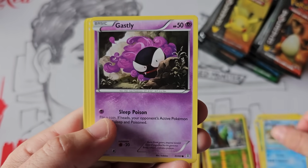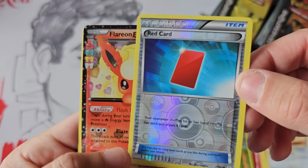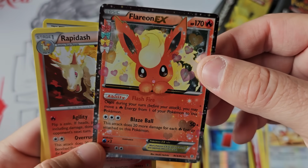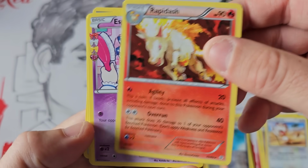Okay, Krabby, Ghastly, Meowth. Ooh. Wow. Beautiful cards. So we got a gorgeous red card trainer holo, and we have our first fancy one. Beautiful. Wow. Flareon EX. We're going to put you right over there. That's our first big hit of the opening.